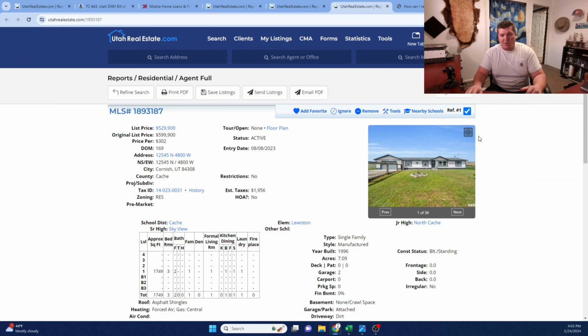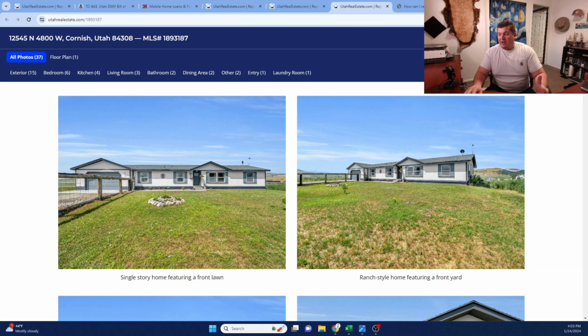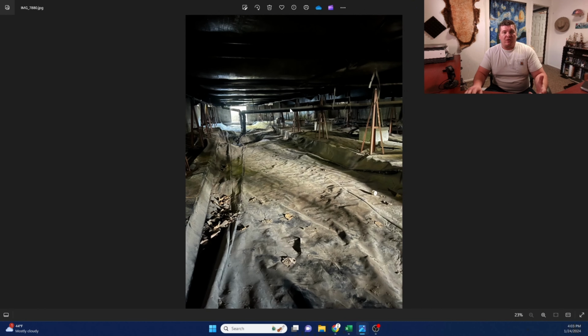Key differences as well with a manufactured home, it's 100% going to be on a foundation, or it should be if you're going to get a loan on it. And so this is what it looks like underneath a manufactured home. You can see this right here. They did a really good job on this one. This right here, that right there, and then there's another lining right there. Those are all going to be your foundation. And then you can see it's on top of jacks right here. And then they put this liner down here just to keep it dry.